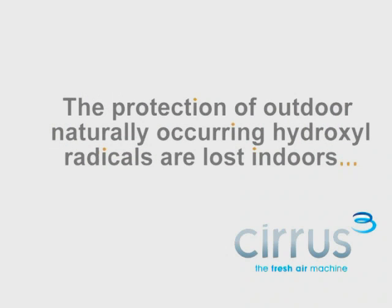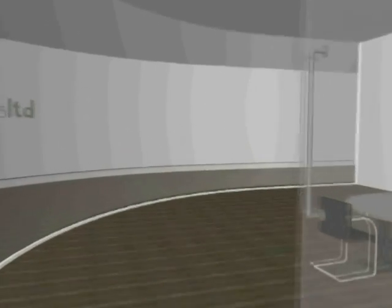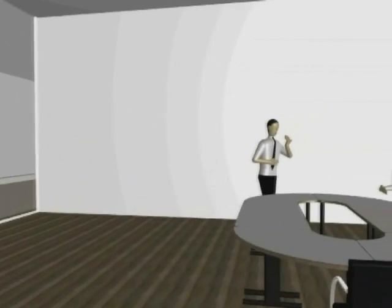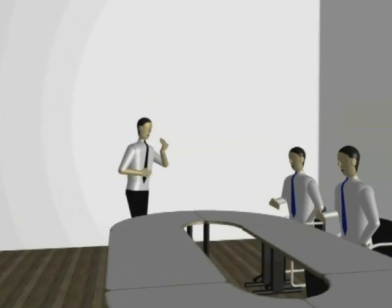But that's all very well outdoors. Unfortunately, hydroxyl radicals are not around to help us when we move indoors. Many of us work, rest and travel in environments that are air-conditioned, soundproofed and protected in many other ways. Being in such an environment requires us to constantly interact in an enclosed space.